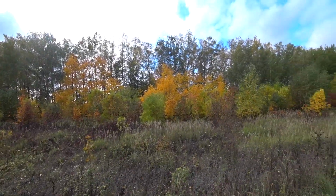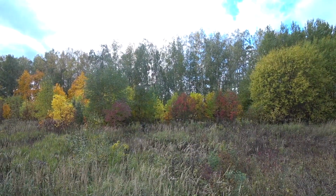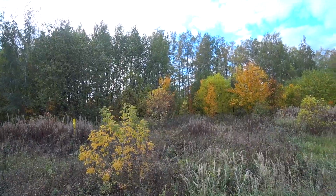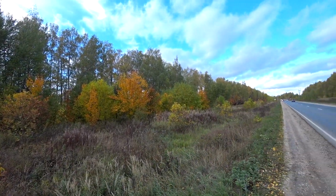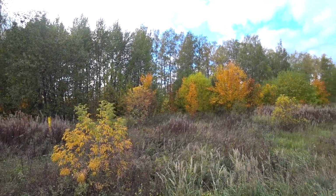Look at the different colours of autumn. Wow, that's really amazing. Some of these reds mixed in with the yellows, but most of all I like these deep oranges and the reds mixed in with all the greens.